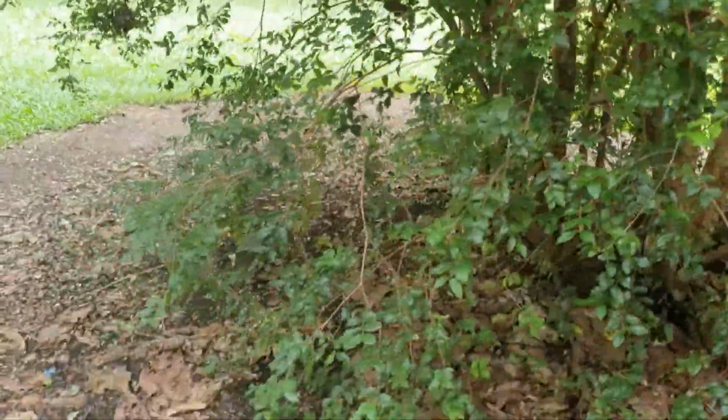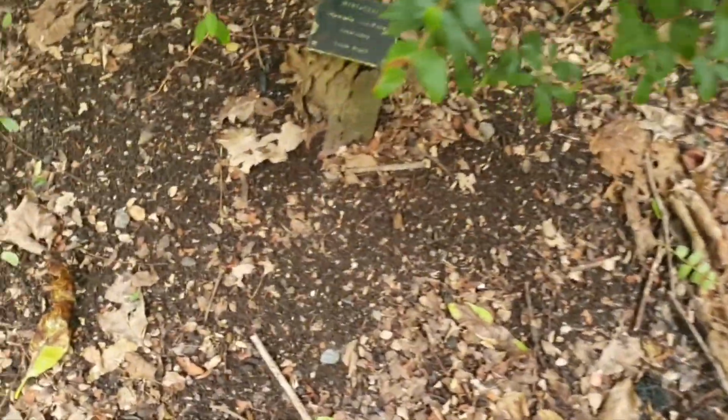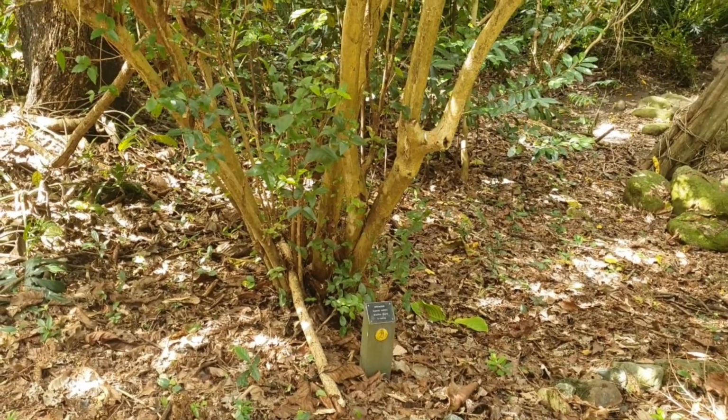Okay, and here is the sign. Oh, that's a cockatoo. He's mad at me. I was over by the Durian Tree and the Macadamia, so he got mad. Here it is. This is a Jabuticaba from South Brazil. Another one of our favorite trees in the garden. I can't wait till ours gets like this.